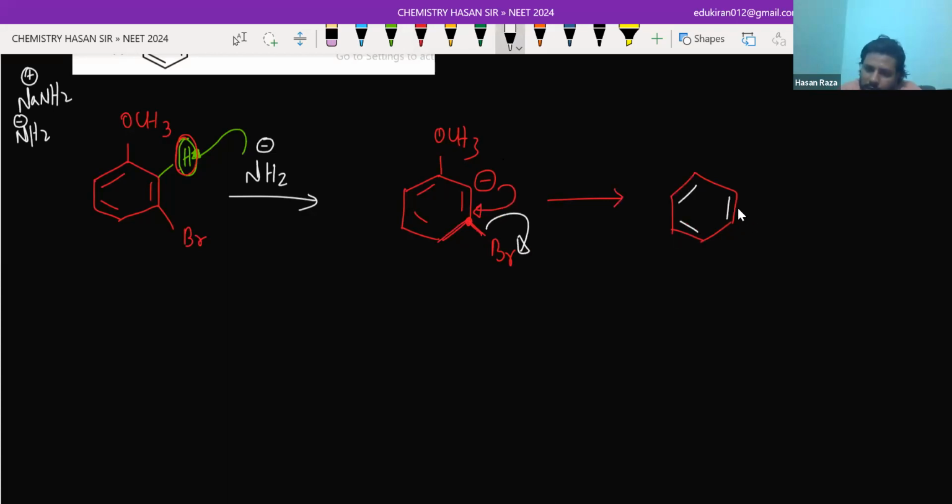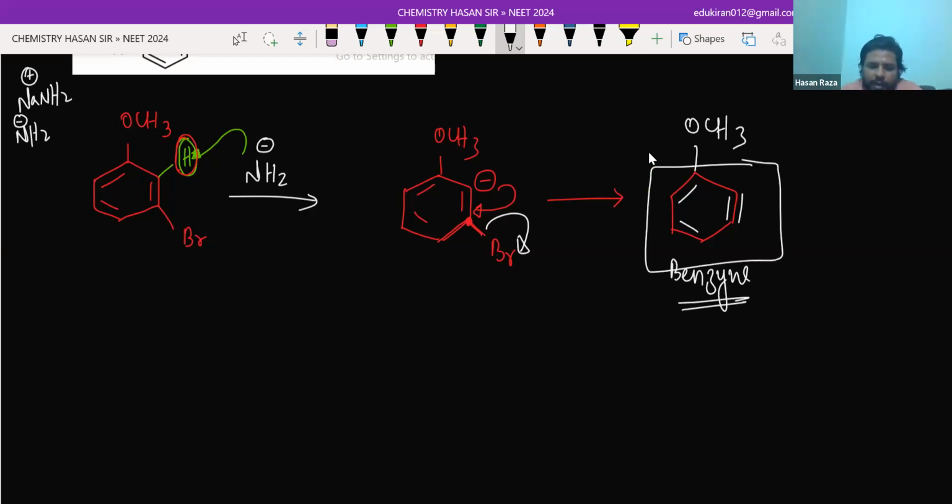So now this is a double bond. It becomes a triple bond. And then there will be OCH3. And this is your benzene. This is what we can call benzyne. The second pi bond that it formed is very, very weak. So this part is called your benzyne.